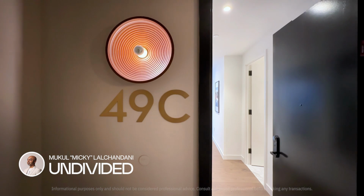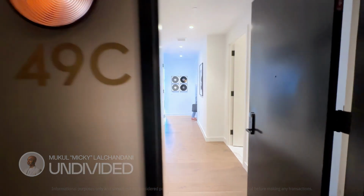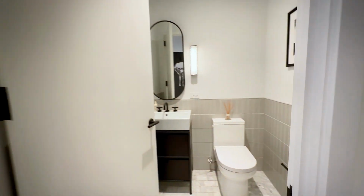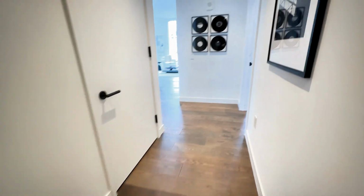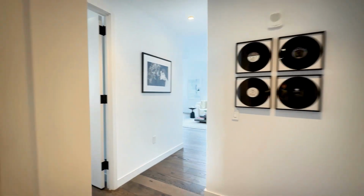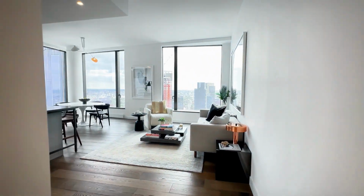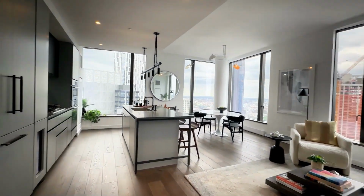This is Unit 49C at 11 Hoyt. This is a large 2-bedroom at over 1,300 square feet. This one has a dark color palette, but what's nice is that the living room is the same size as a 3-bedroom living room, so it's a corner apartment.